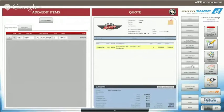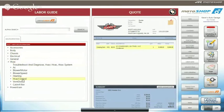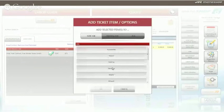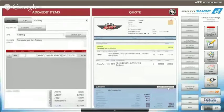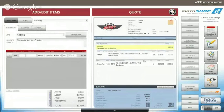I can add my labor. I'm just going to pick any labor rate right here. So we have our part, our labor, and they're both transferred directly over to the ticket.